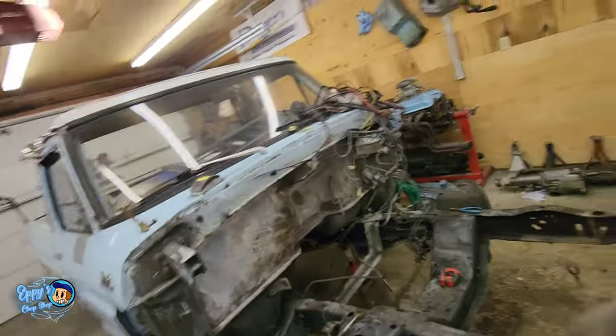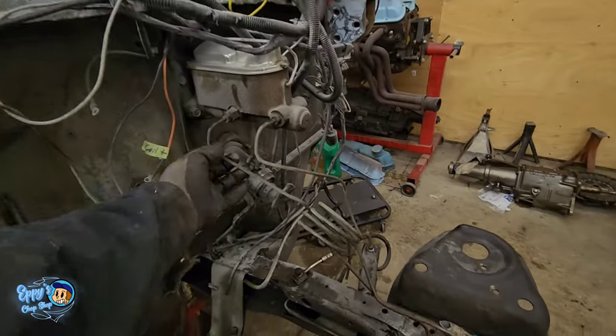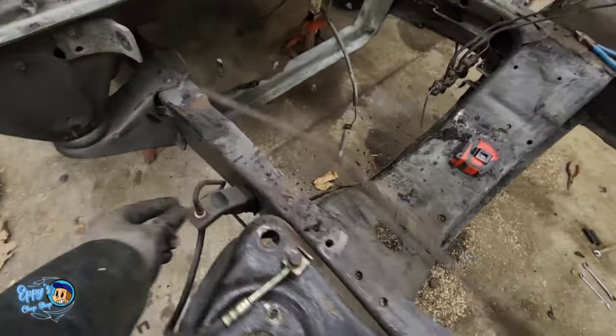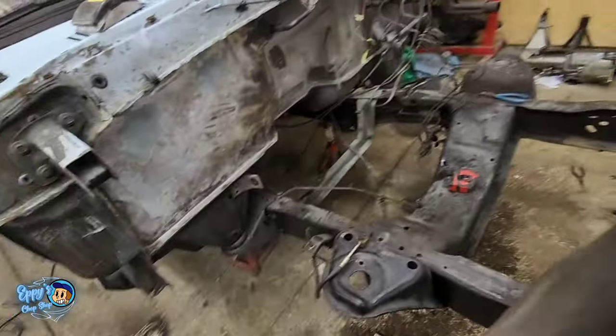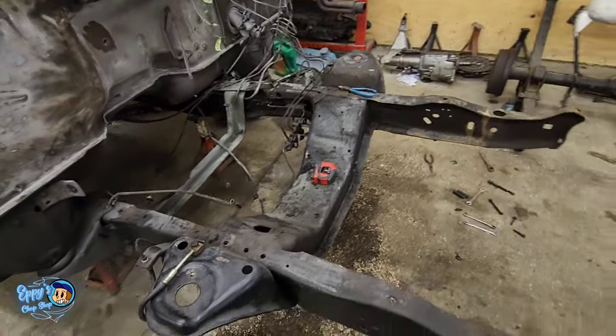So if I can, I'm going to try to get away with just reusing this. In which case, I'm hoping to get away with reusing my brake lines and stuff. So I'm going to carefully take the whole assembly out as one and set it aside. After that, there's nothing in my way and we can start cutting and hammering.